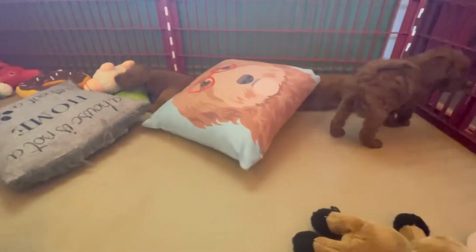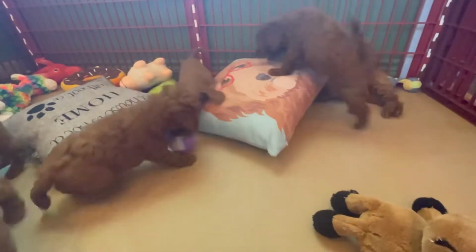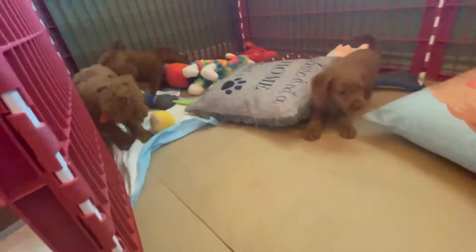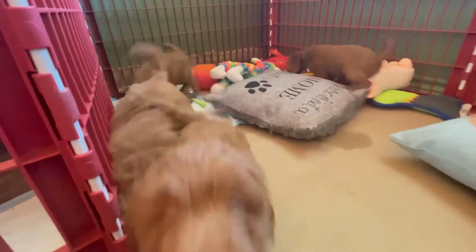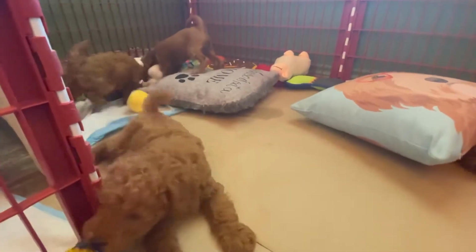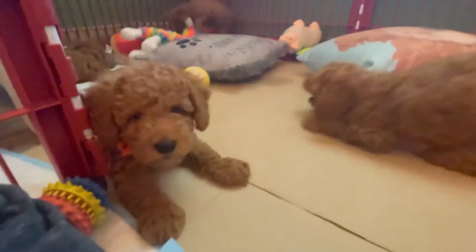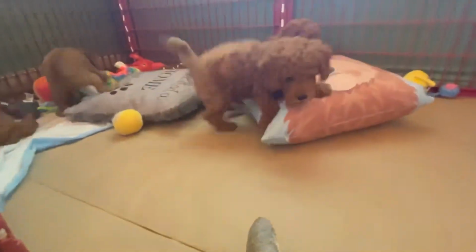And did you get the ball? Oh, ball. You want ball? You ready? Go get it. Get the ball. You're like, I don't know, you're talking to me in that voice. What do you have for me? I don't have any treats. None. Nothing right now. Just a phone. You want my phone? Is that what you want?